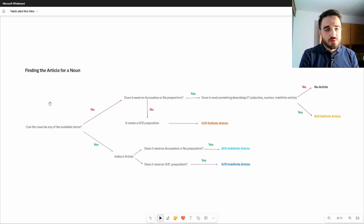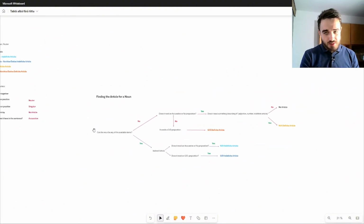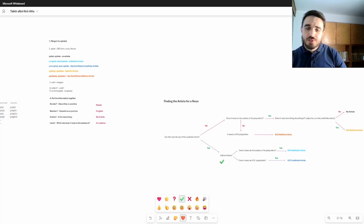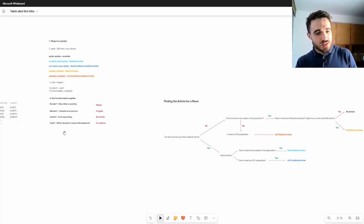Cool, so now we found the article of a noun. With this framework you can basically identify the article and decide, oh yeah, it's validated, there's no article there. You can put a tick. So we had tick, tick, tick so far. Now, how do you identify and make sure that you know for sure what case it is?